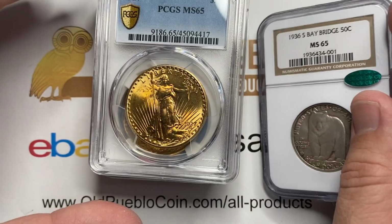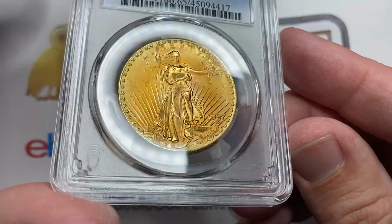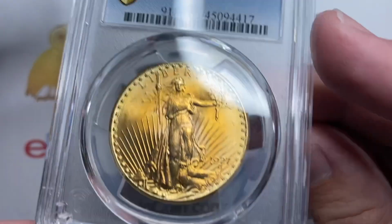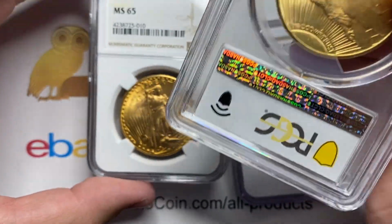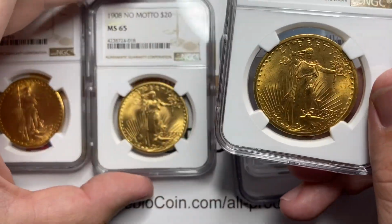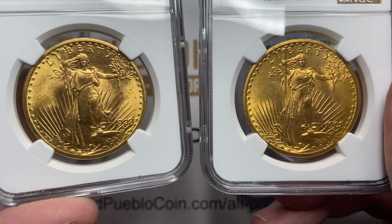All right, back to these coins now. For me, one of the things that you run into on any type of coin is eye appeal. And so one of the things that you're going to be judging is the overall eye appeal of the coin. But the other thing to know is the difference between the look and feel of coins by date. Now this is something that's a little bit harder to grasp unless you look at a lot of coins.